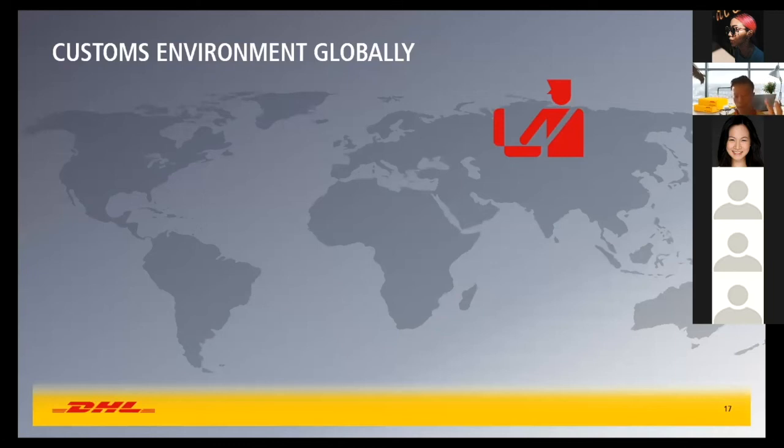And I thought I'd just try to give you an idea. What is the customs environment globally? What is the regulatory environment, so that you understand, customs officers are usually not the most friendly, and not the most accessible of organizations. And so I think it's important to understand what they are like, because they impact your supply chain.